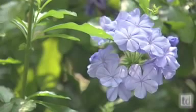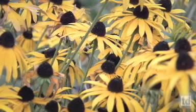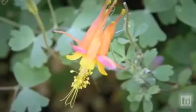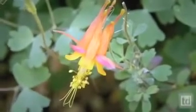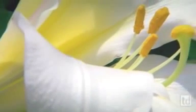Flowers take enormous energy for a plant to produce. They may be beautiful, but that beauty is, in one sense, a burden. So why have flowers at all? Flowers are managing the reproductive biology for the plant.